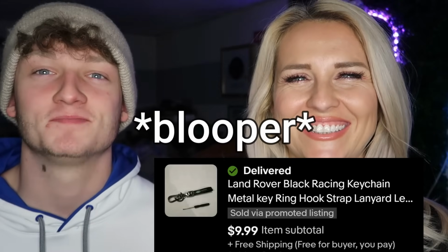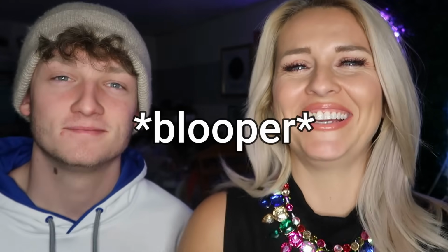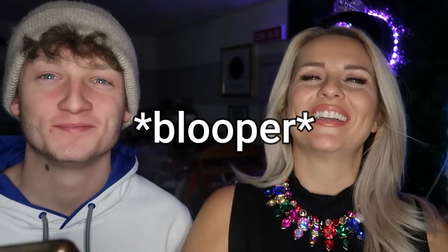The next thing that sold was this Land Rover keyring strap. Here I sold a Land Rover keyring strap for $9.99 free shipping. Rinse and repeat, right?